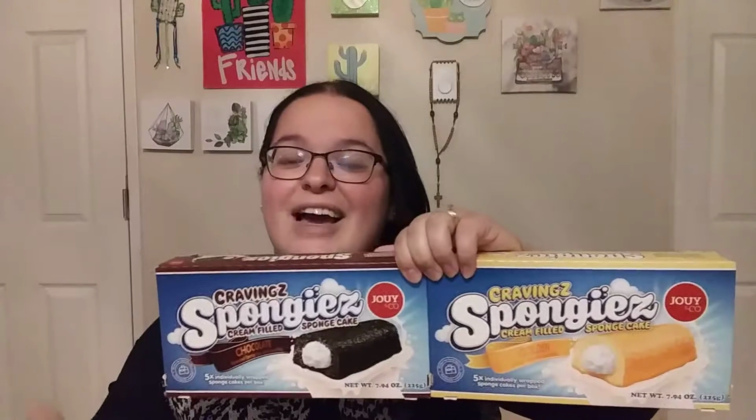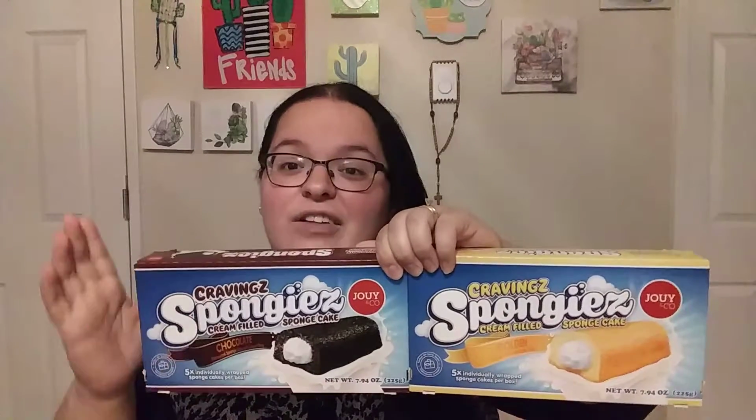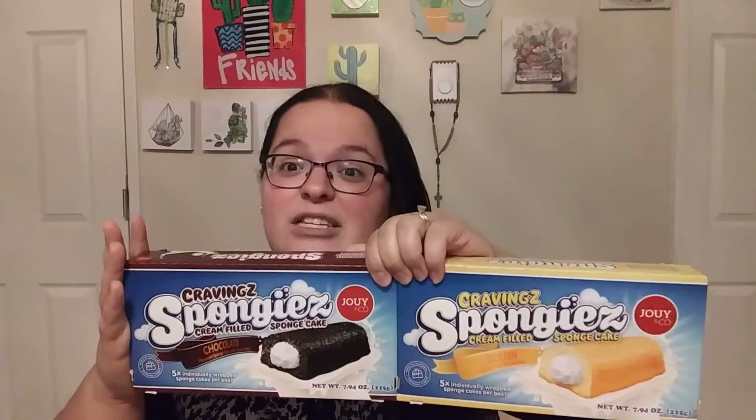So first up, you guys, took forever for my stores to get these in. These are the Spongies. They're like a Twinkie. So I got the original and I also got the chocolate. I've heard amazing things about these, that these are actually better than an actual Twinkie itself. So let's go ahead and see. But you do get 5 individually wrapped in here, and they are the brand Cravings by Chewy & Co. They're called Spongies. So let's go ahead and bust this baby open.